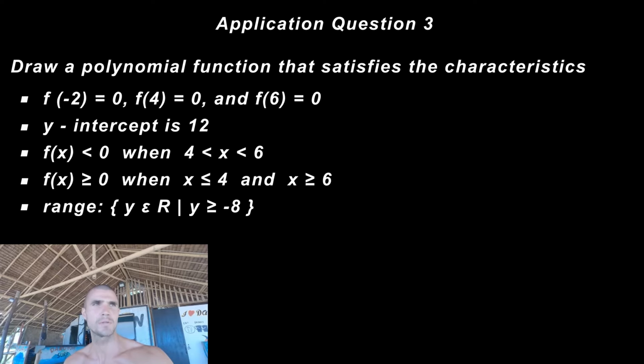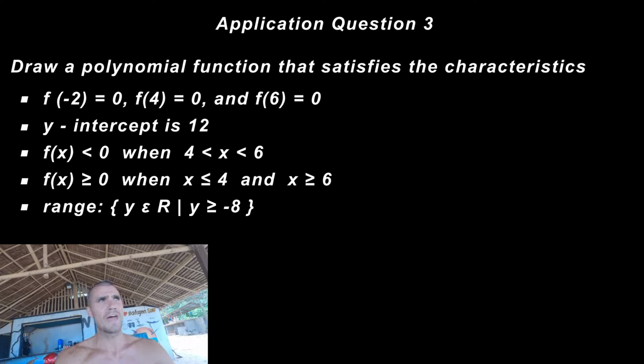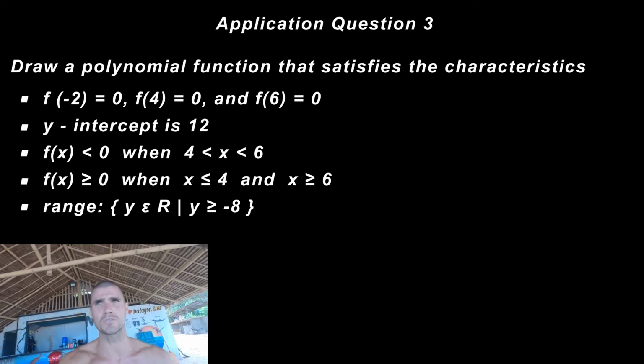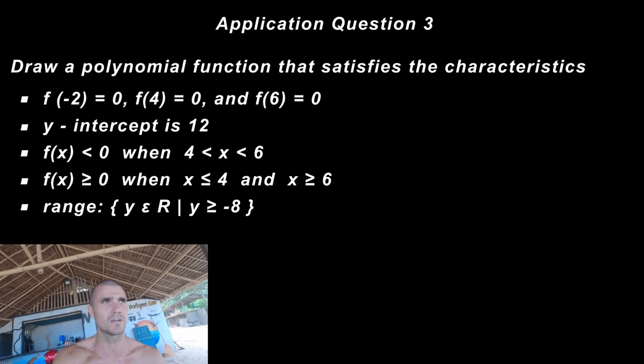But before I do, I wanted to do the next question, application question 3 on the test. And so what we have to do in this one is draw a polynomial that satisfies the given characteristics. And we've done a few questions like this in the lecture videos, but in case it comes up on one of your tests, I wanted to put this one here as well.